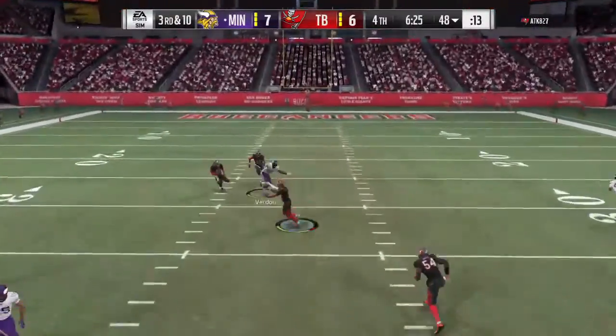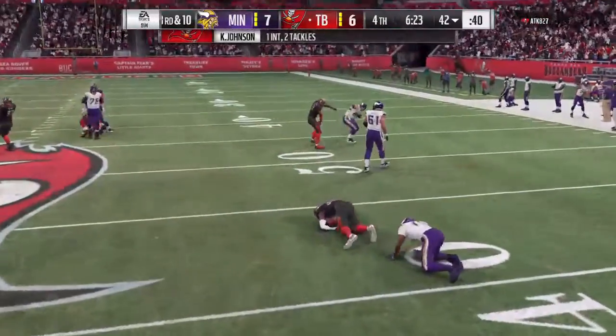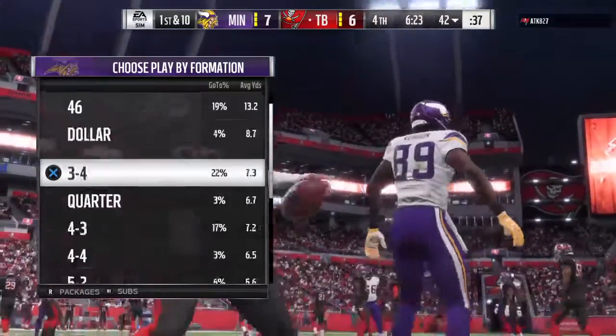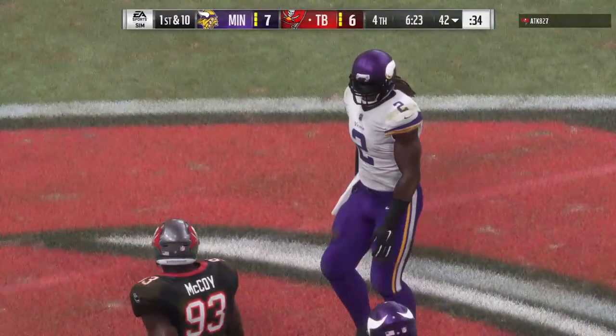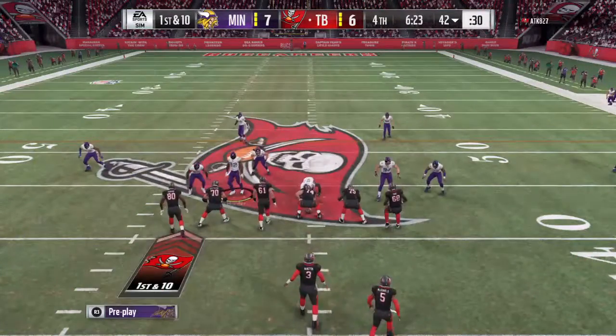And you said key 3rd down. Now look at this. They get the turnover they needed. It's intercepted. Picked off by the former first-round pick, Kevin Johnson. And the return this time will go out to the 42-yard line. Well, we had a number of good games in the afternoon sessions, but this Sunday nighter might top them all.